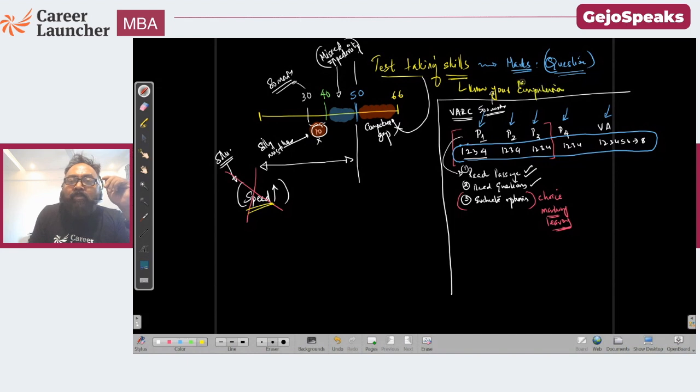Or let's say pace of comprehension, and stick to the pace of comprehension. That's number one. When you read a passage, you go to the question and do as much as you can. So the key thing about VRC, and the same goes with VA questions, is I don't want to get unnecessarily stuck in a particular question.